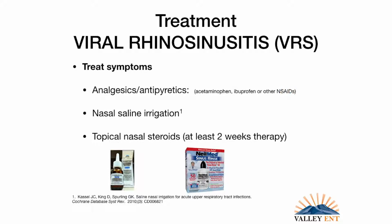Okay, treatment. So viral rhinosinusitis treatment. Once you make the diagnosis, you know you're not dealing with bacteria, so you're not going to be writing an antibiotic script, but you want to offer these patients symptomatic relief because they can be quite miserable. It is recommended based on the current medical evidence that you offer these patients or recommend analgesics and antipyretics over the counter, such as acetaminophen and ibuprofen.